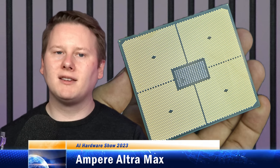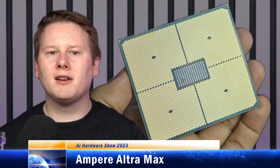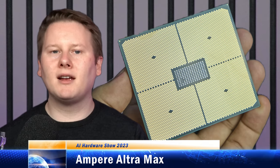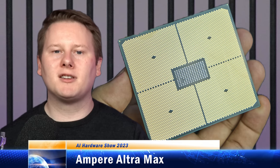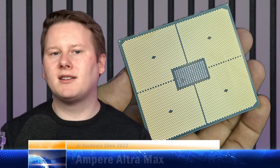Now, the Ampere Altra Max has been out in the market for a couple of years now, and Ampere has announced the next generation AmpereOne, codenamed Siryn, built on TSMC 5 nanometer. We're expecting that to be announced in the next couple of quarters.